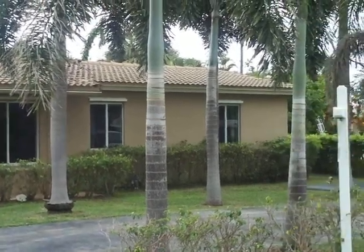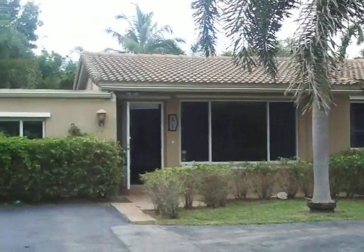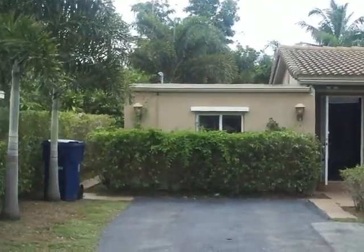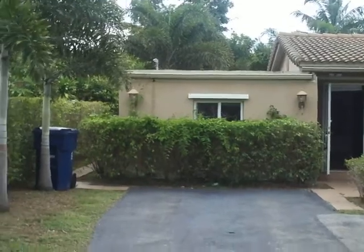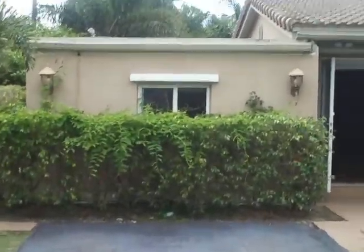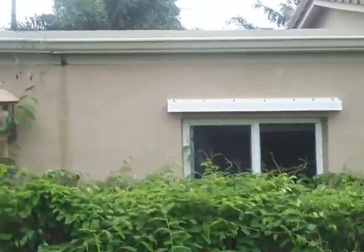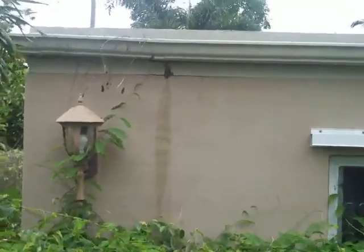Here we are at the Wilton Manors house, listed at 209.9. Very nice area. Just want to take a quick peek at the house. This is listed as a 3-2. I'm going to go over here and show you this first very noticeable thing. It looks like this was actually a carport or something originally.